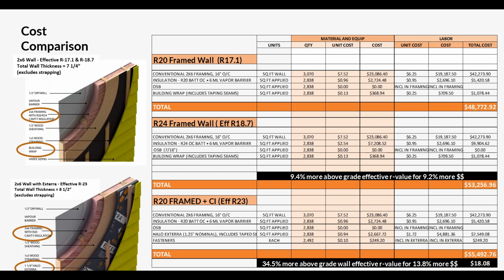So let's look at what the cost is to do that upgrade. Mind you, this chart was developed by an independent builder who came up with the costs a few years ago. It's obviously going to be different in your region, but it does give you an idea of the value proposition of what it costs to upgrade to Halo. So what we've got here is an R20 frame wall assembly. For the given area, the cost to do this wall is about $8,800. To upgrade it to an R24 frame wall assembly, the cost jumps up to about $53,300. That's an increase in cost of 9% to get an increase of 9% in insulation.